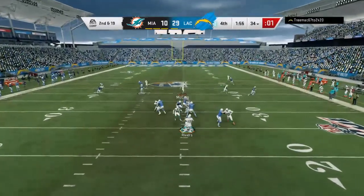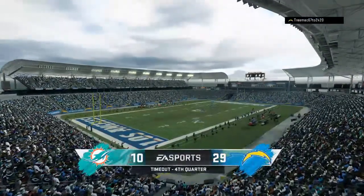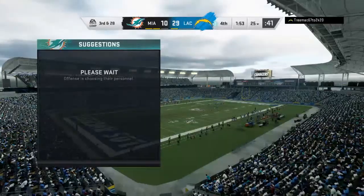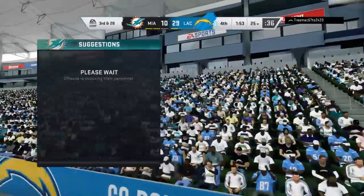Rivers here to throw. And the pressure gets to him again. And whistles, and we're going to have another stoppage of play as they call the timeout on defense with 1:53 left.